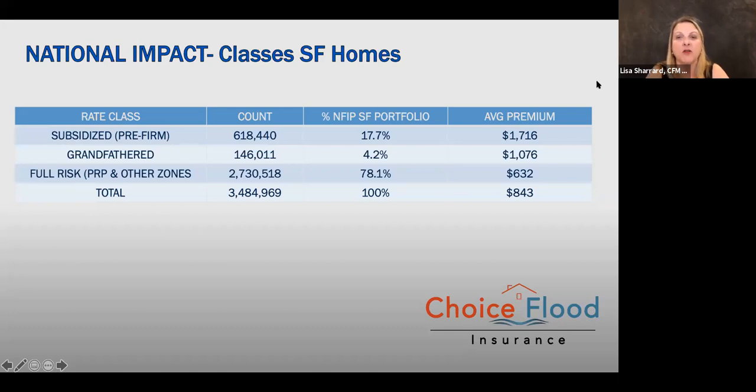The grandfather policies are only 4.2% of the portfolio for single family. And grandfathering's been very important in keeping insurance rates lower. So it's going to be interesting to see how they handle this. I have to say FEMA has been very quiet about what factors are going into Risk Rating 2.0. They're not sharing a lot of information with us. The people they do share with are under a non-disclosure agreement, so they can't say. So we're really not going to know until possibly March or April of next year what the changes are going to be and how they're going to impact our clients, which is unfortunate.